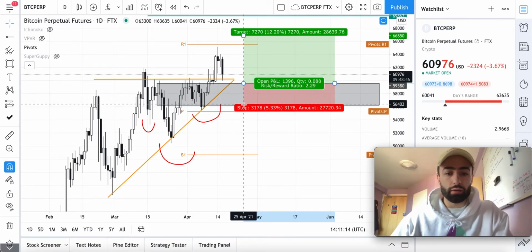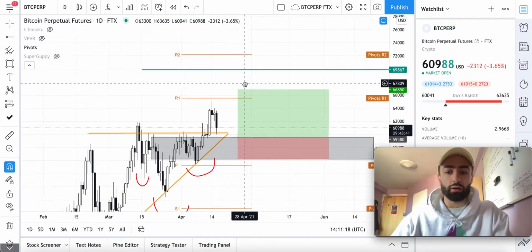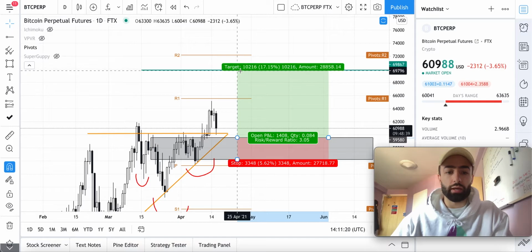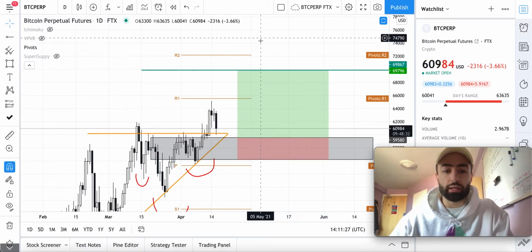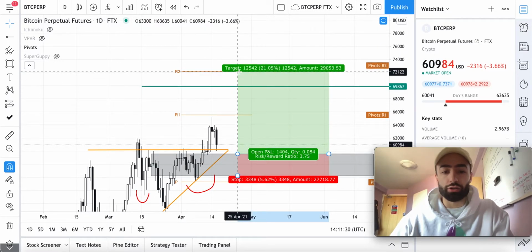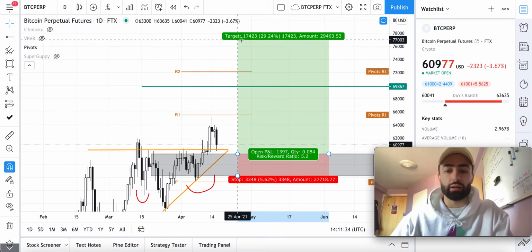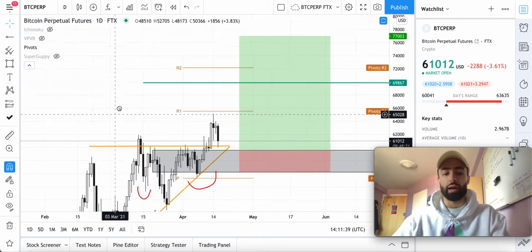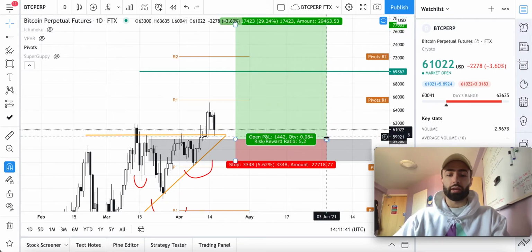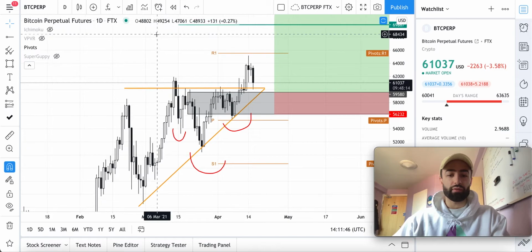The way you can play this one is to pull out your long position tool right here. You can pull your stop loss to below that level, and then we can target either the 69K target for the inverse head and shoulders, or the R2 pivot if we think we're going to go up to there, or the 77K target, which is our target for the ascending triangle pattern.